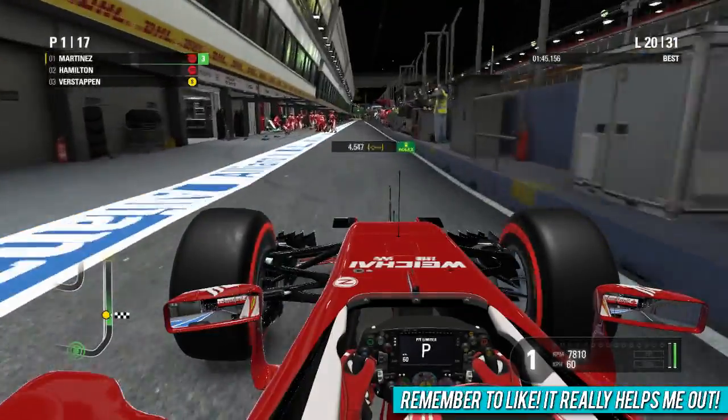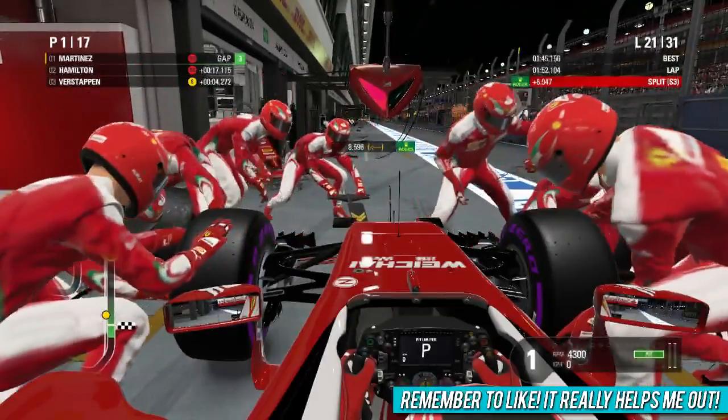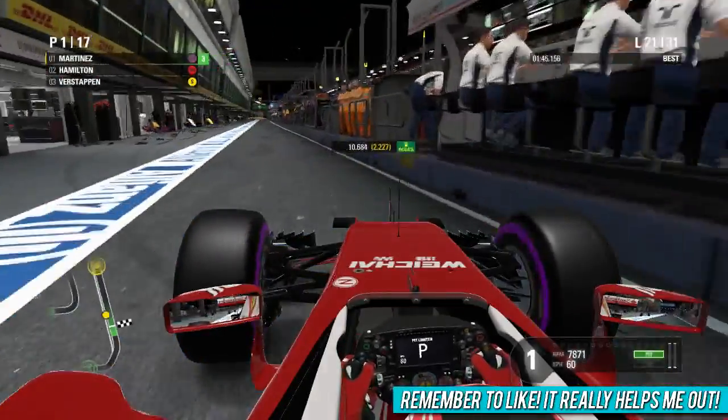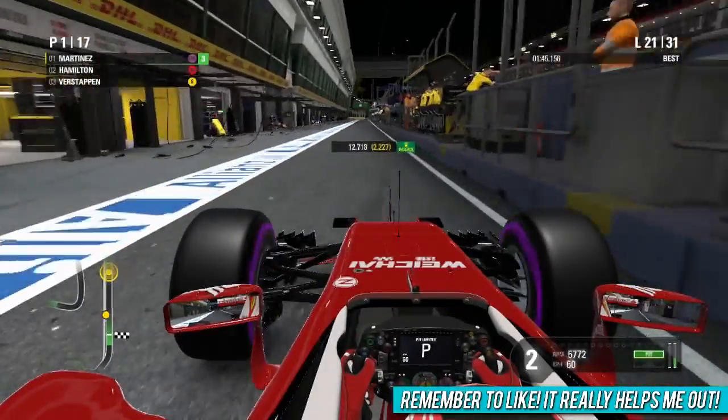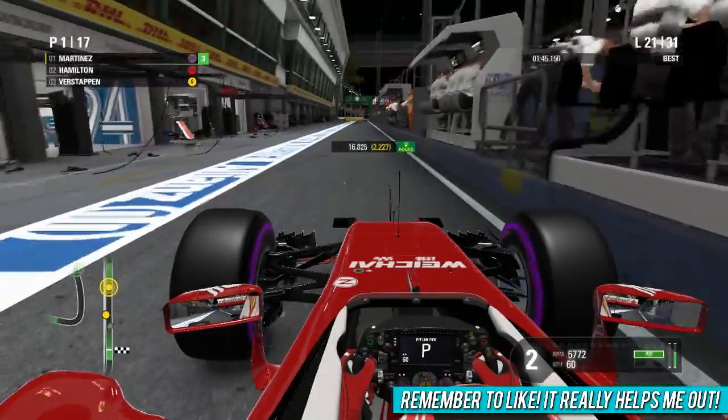Lewis Hamilton's pretty quick on those super softs. I've got no super softs left, so that's why I've had to drag out a few more laps to go into the ultra soft, because there was no way I was going to use a soft tyre, because I'm basically giving Hamilton the win and I want to try and fight him at least. So as you can see, Hamilton's going to fly past right about now.